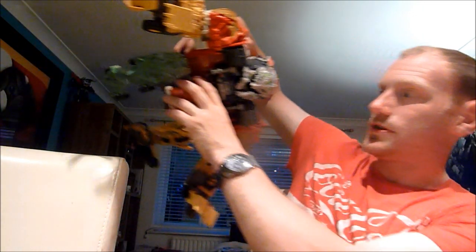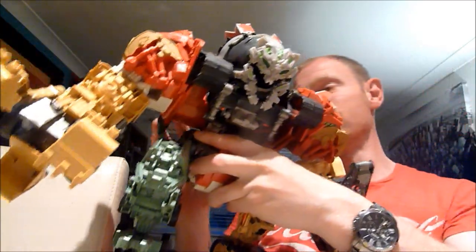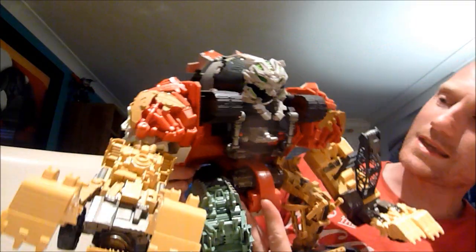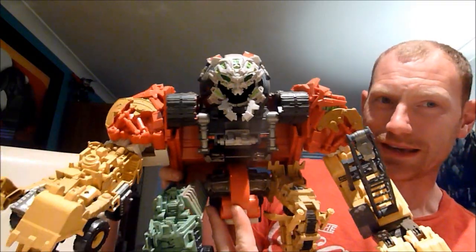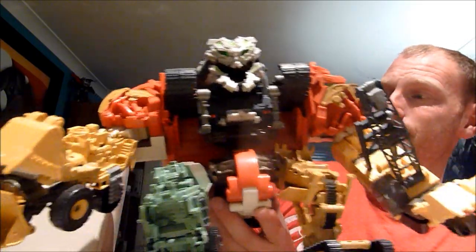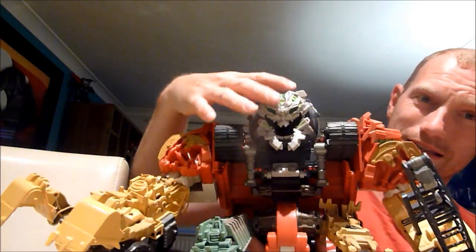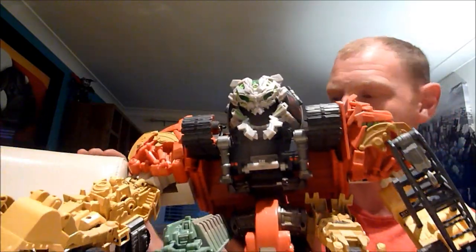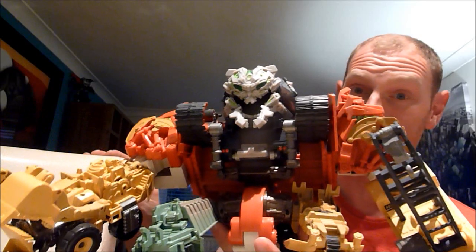Yep, there we go. And I rescued this guy as well. I was bought this Christmas 2009 by my then girlfriend, who's now my wife, obviously. Which was Revenge of the Fallen leader class Devastator. He's a bit basic, but he's so cool. You have to take the batteries out, though, because the mechanism that does all the lights and sounds is on a tilt mechanism, so you only have to move it, and it just keeps going off, and it becomes very annoying very quickly.